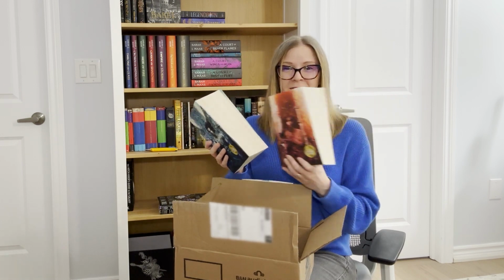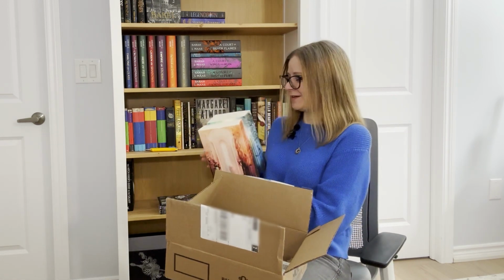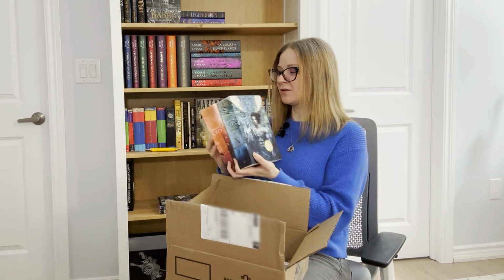And the third one comes out on Tuesday, which I do have a pre-order for, but I'm not sure I'm actually going to get it the day it comes out. I might have to buy it on Kindle and start reading it on Tuesday when it comes out. But these are the Barnes & Noble special editions.